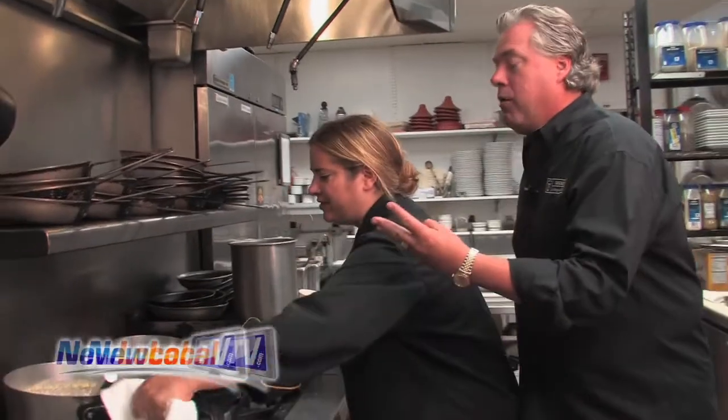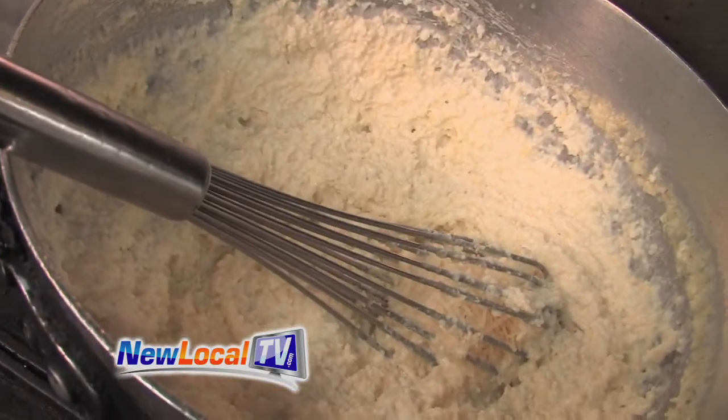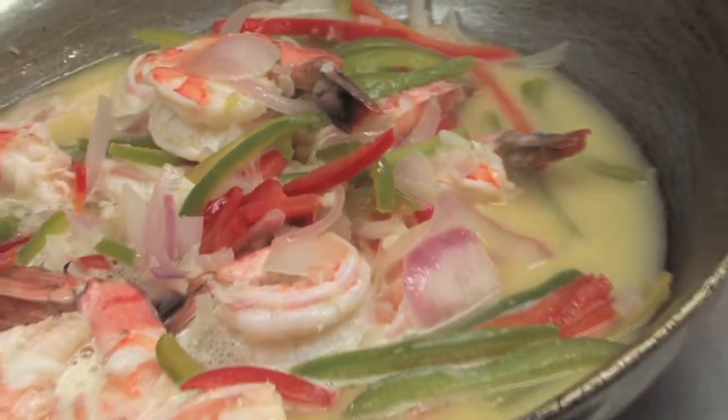The 3-to-1 ratio is the secret. 3 to 1, that's the secret. And then end with a little bit of Parmesan right in there to give that creamy, wonderful, cheesy, just a little bit of texture. Salt and cheesy. These grits would be great on their own, and they're even better when you add the sauteed shrimp.